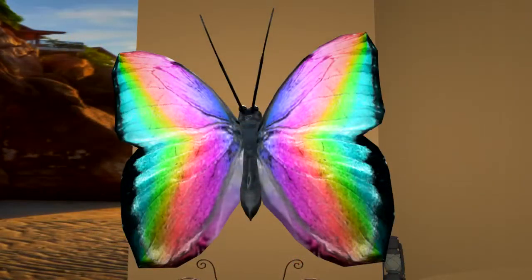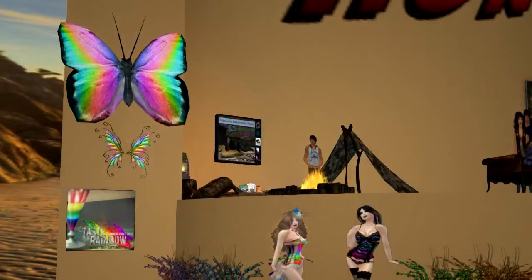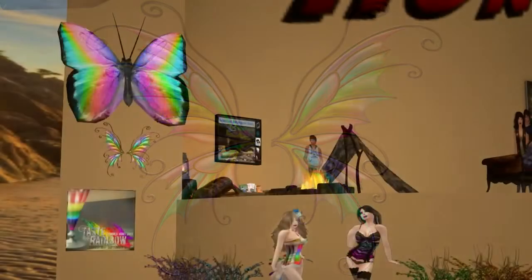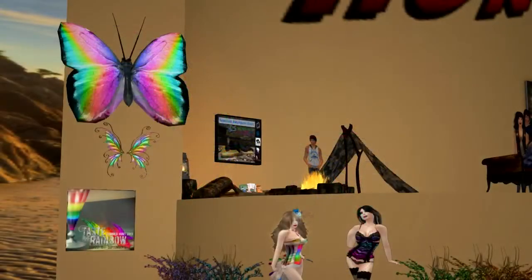And I've reduced it in size, but what you do is you wear it and you just fly anywhere you want to go. It's really fun. The wings below that are from Deviance, and they are called the Titania Fairy Wings. Again, a wearable item.